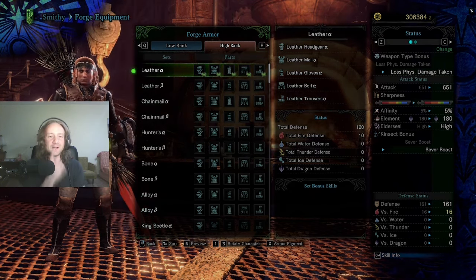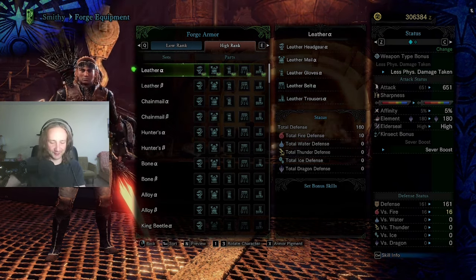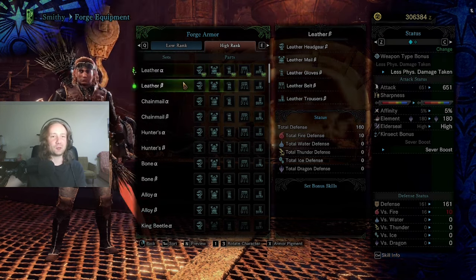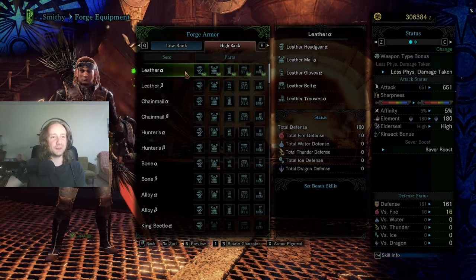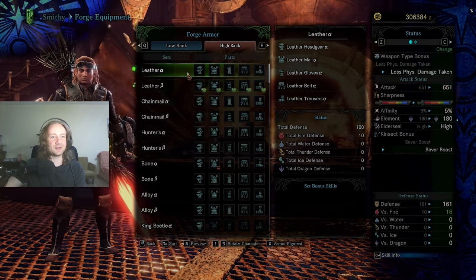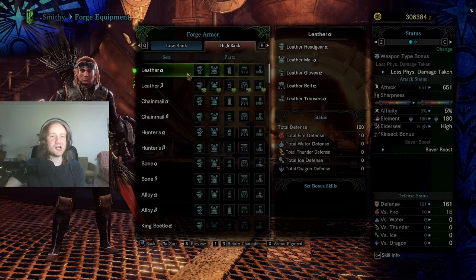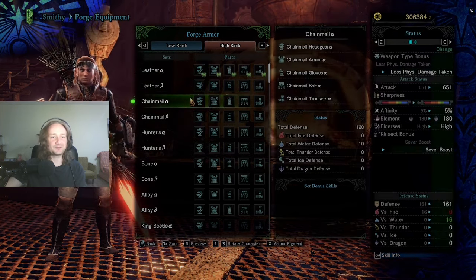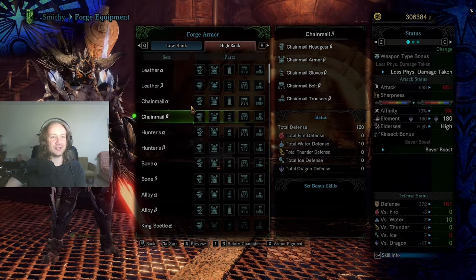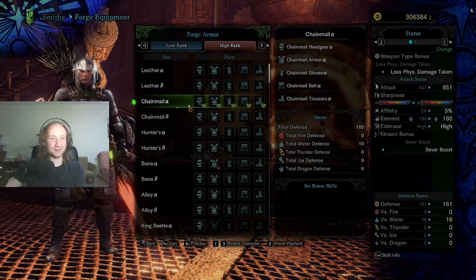I think that's a casual attire for running around the city. Should be something like that. Maybe between alpha and beta, which one looks better? Oh, there's only the difference in color, no design difference. I think this one looks better. Okay, chainmail. Only color difference. I don't like chainmail.